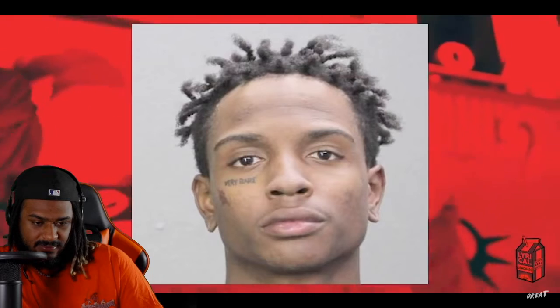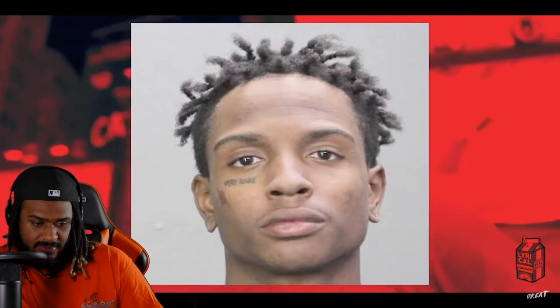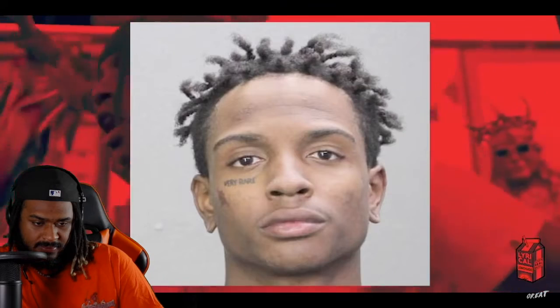But his hair is about 2 inches right here, probably 3 or 4 inches outside of the dreadlocks, if he weren't to have dreads, they would be that long. And it does look like he has a high top fade with his dreadlocks. And that is a very popular style these days.